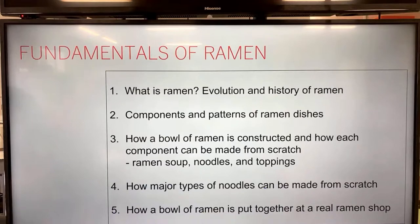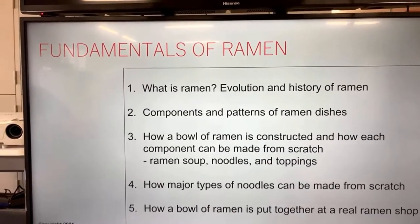Today we're talking about the fundamentals of ramen, just ramen 101, the basics. What we're going to talk about is: what is ramen, the evolution and history of ramen, the components and patterns of ramen, and how a bowl of ramen is constructed and each component can be made from scratch, namely ramen soup, noodles, and toppings.